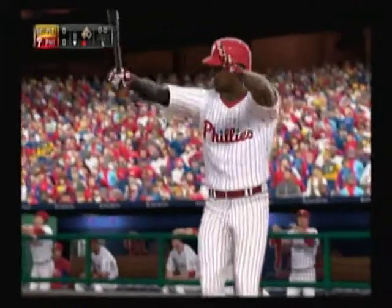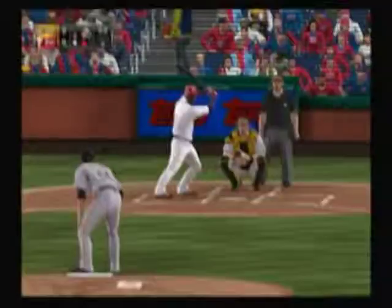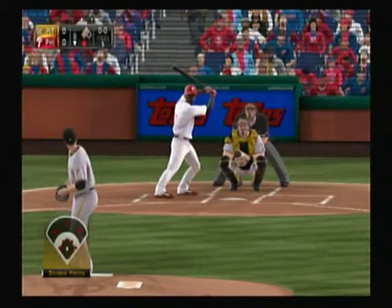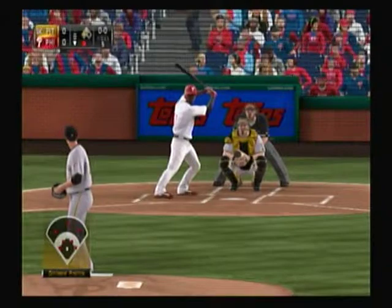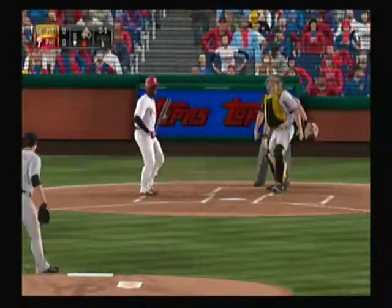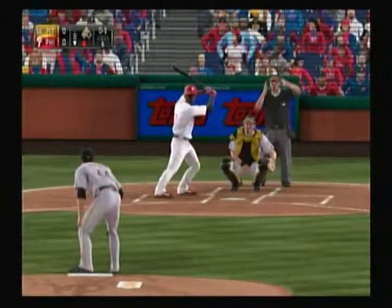Come on now. Come on. Now the first pitch. And he gets a piece of this one to foul it toward the backstop.